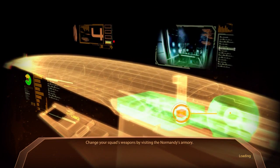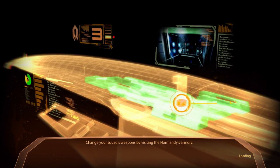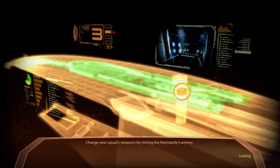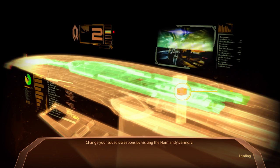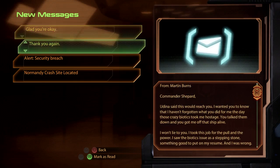Yeah, these are actually worth running just for the thousands of resources it gives me, I think. You can use those for upgrades for the ship, and upgrades that affect the story, and upgrades that affect your squad, and upgrades that affect your weapons and so on. Whoa, we got a few of these, huh?